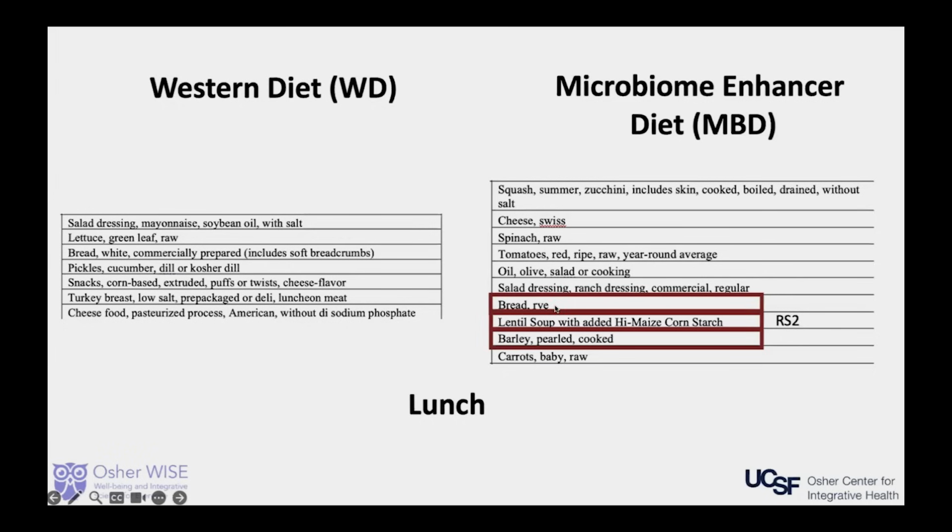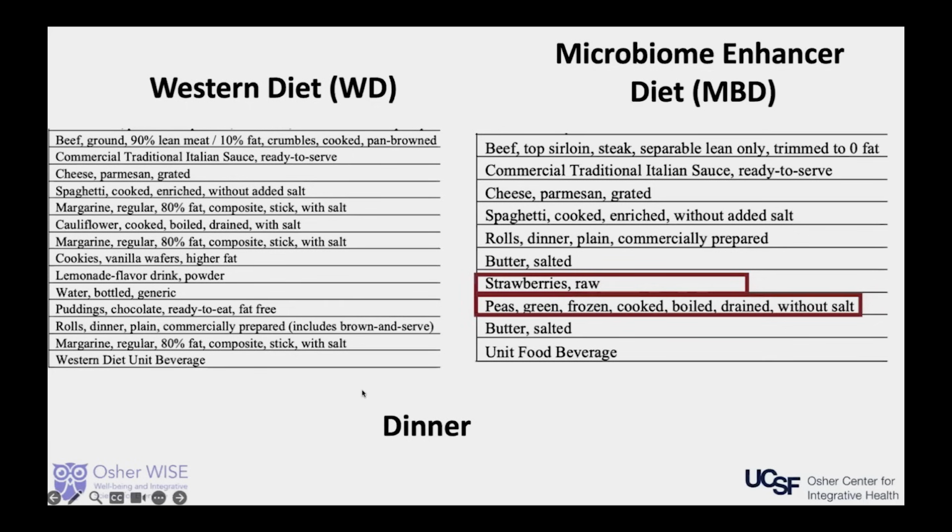But the white bread is switched out for rye bread. And then we have a little bit of lentil soup that has the cornstarch mixed in, barley and carrots. So again, you see the whole foods working their way into the diet, and then more of the lentils and the cornstarch.